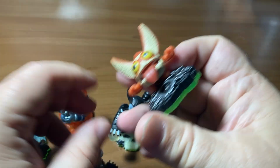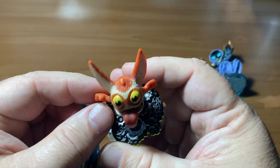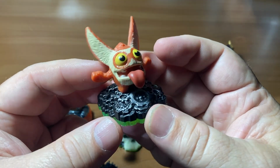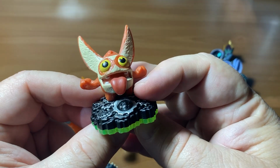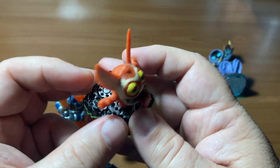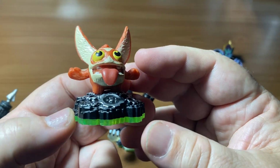Here's one called Trigger Happy. Now, I think it's weird because I've seen a Trigger Happy where he's got guns in his hand. Why doesn't this little character have guns in his hand? He's just sitting there like he's going to lick you. He doesn't even have guns in his hand. What I wonder is if I got one, because they did have pieces there that belong to him.